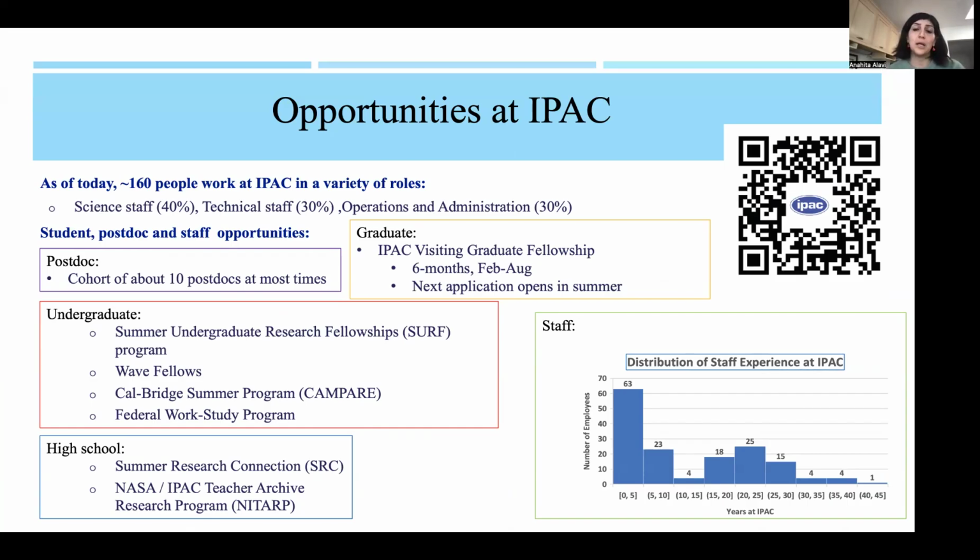Then there is a very good opportunity for graduate students. We have an IPAC visiting graduate fellowship. It's a 6-month fellowship for graduate students who are interested in doing some research at IPAC. Usually it happens between February and August, but the timeline can change depending on the project, and the next application opens in summer.